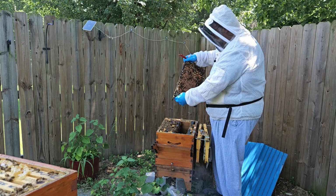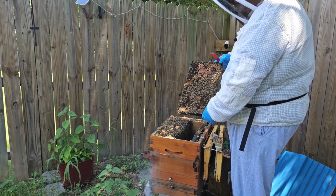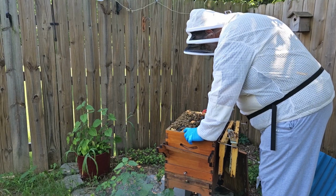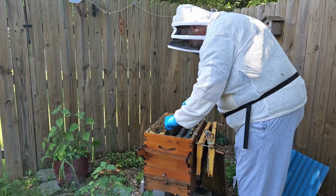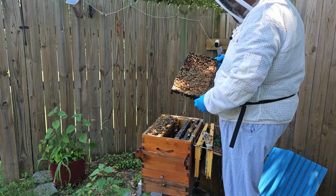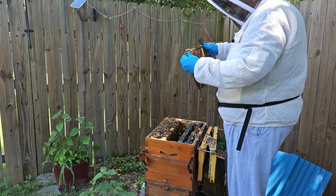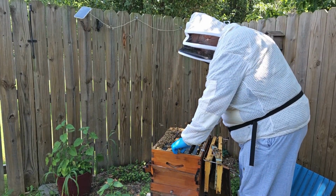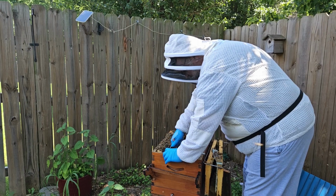Honey on the outside. You can come a little closer if you want. They're actually pretty tame today. Oh yeah, really nice brood pattern there. Lots of pollen in between there and some capped honey. Let's see if I can see the queen, but I am not seeing her. These are a lot more calm than the last time we were in them. Part of that I think was due to we were probably without a queen, and they made their own queen.